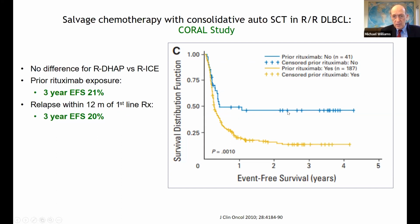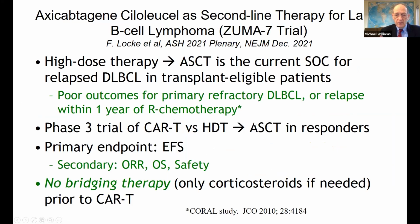So if you're chemosensitive and you were especially more than a year out, over 40% of those patients appear to be cured, but there was a rapid fall off if you failed early. So this data informed the 3 trials that I'm going to describe, looking at CAR-T for patients with this poor risk. So right now, if you relapse, high-dose therapy and an auto are the standard of care. But if they relapse early, they do poorly.